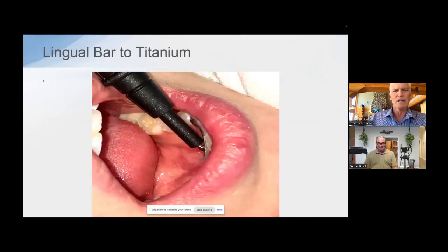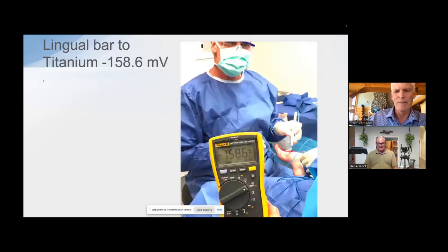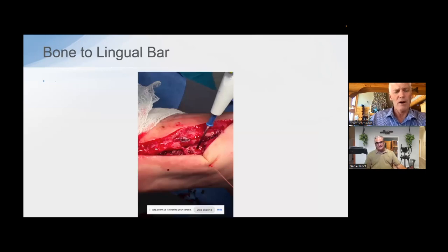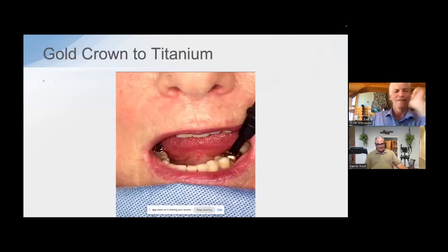So here was a lingual bar, and this one was stainless steel, and we're going to test the titanium in the foot. So here comes this picture, so be careful. So here it is, that's titanium plate and screws in the foot. And it was minus 158 millivolts between the titanium in the foot and the stainless steel lingual bar. Then I removed the titanium from the foot, tested the bone, and ended up with 35 millivolts. So that was minus before, and so it's a total of 193 millivolt change, or a potential difference, between the two. Amazing.